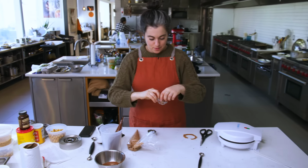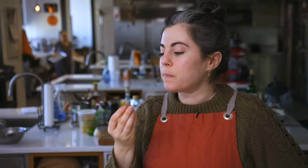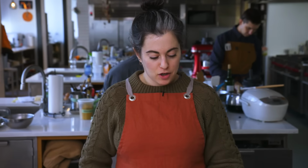Okay, so here's the sample. It's looking pretty good. I'm pretty happy with it. It's almost done. This is everything but the chocolate shell on the outside and the hazelnuts. This is the best I've ever done. This is really good. Ooh, it's delicious. The wafer is surprisingly spot on. That was a really useful test because now I know what I'm gonna do.